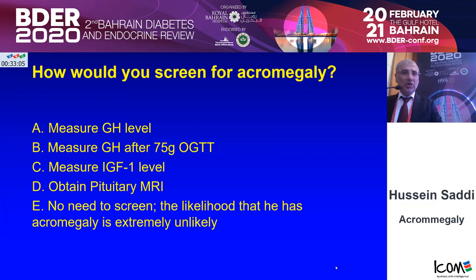Ali wants C, measure IGF-1. Anyone wants A? What's wrong with A? Measure growth hormone level. Maybe? Okay. But you would agree to screen, and some of you said yes, screen, some said maybe, right?